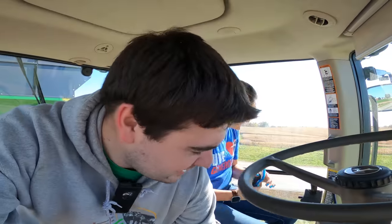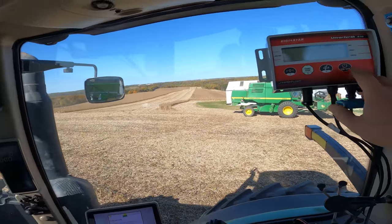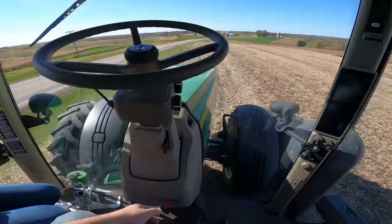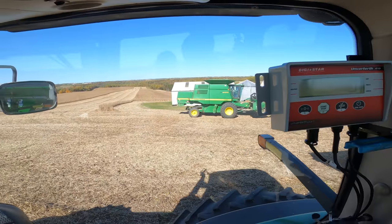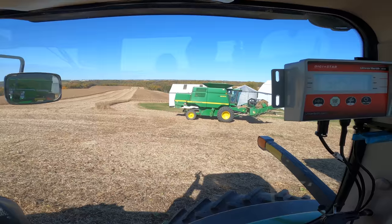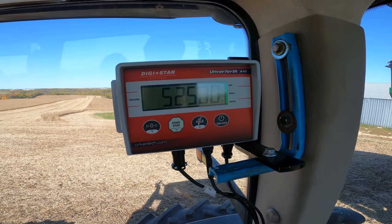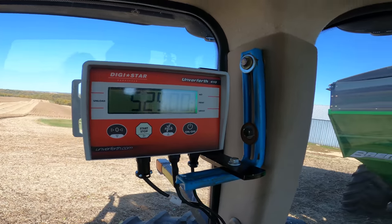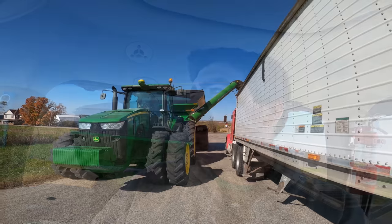Look who decided to show up. So, remember this field? Yeah, we just got a full load. We're gonna take this over. Hopefully, what Travis has on should be enough. Ooh, that's pretty close to 80,000 as it is. We're gonna take this over and dump it in the truck. I had to park on the side road back there.